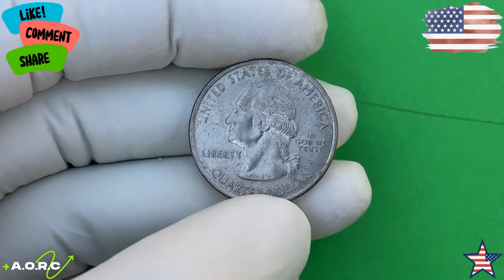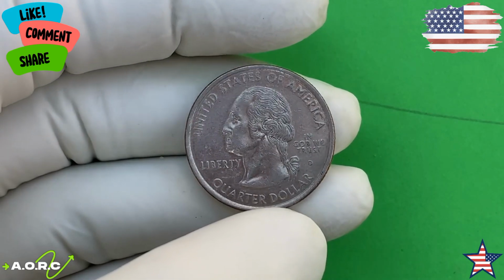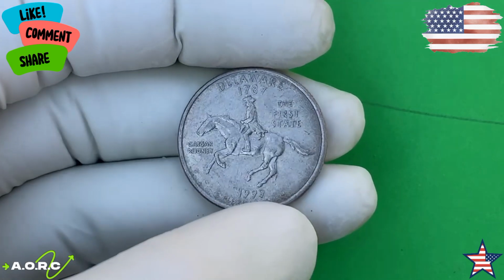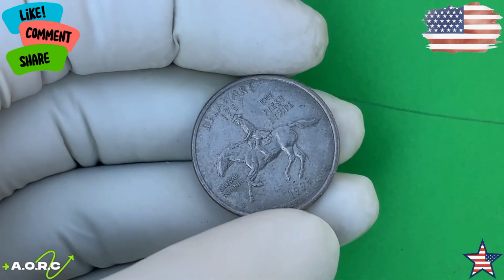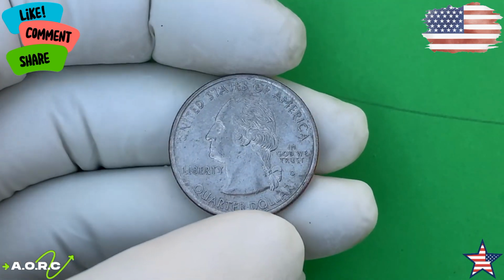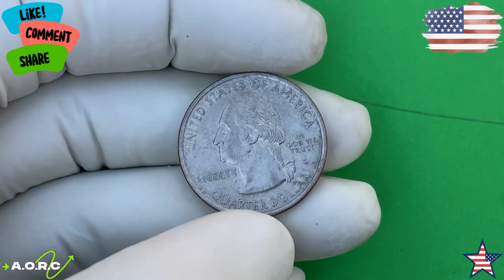Now, here's the moment you've been waiting for. Imagine a coin from this series being worth an astonishing $35,000. Yes, $35,000 for a single quarter. It may sound unbelievable, but it's a reality for the rarest and most sought-after examples. So, whether you're a seasoned collector or someone just starting their numismatic journey, keep your eyes open. That 1999 quarter in your pocket might be worth far more than you ever imagined.